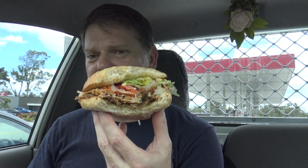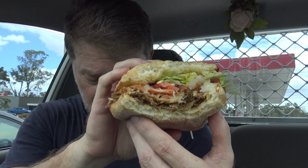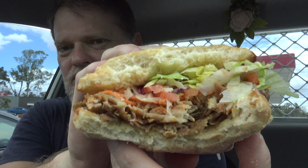The mouse in my car... well, let's hope he likes Turkish food because, well, he's going to be eating it for a while, that's for sure. There's enough of it falling off, but pretty messy.